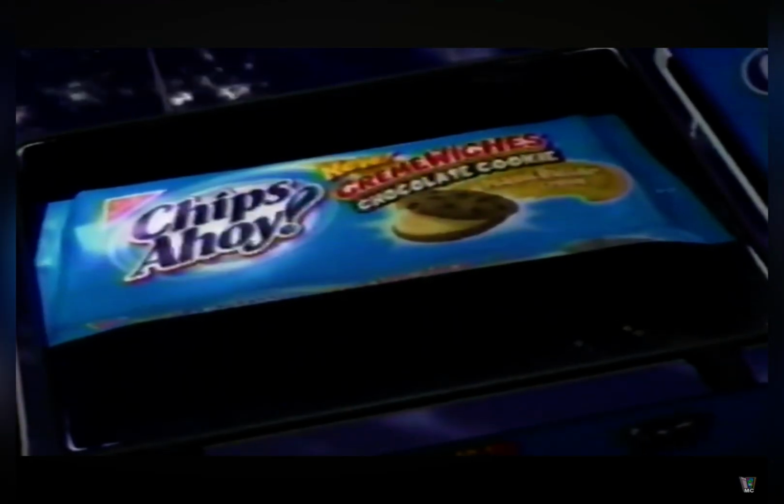Introducing new Chips Ahoy Cream and Cheese Chocolate Cookie with peanut butter cream. Nice catch, buddy.